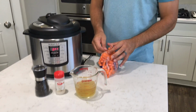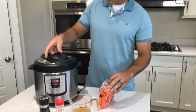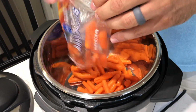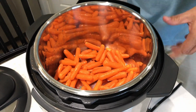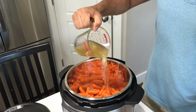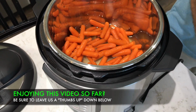Our favorite recipe, all I'm gonna do is open up a bag of some baby carrots. So there we go, take that off of there. So just a bag of carrots right into the bottom of the Instant Pot. Spread them out a little bit so they're nice and even down there. This is just 1 cup of chicken broth. Now, I always get the lower sodium version of the chicken broth. Make sure that you look for that in the grocery store. It makes it a little bit healthier.